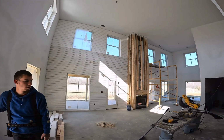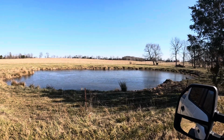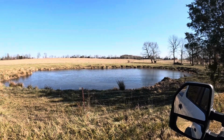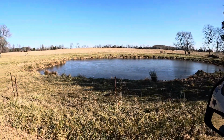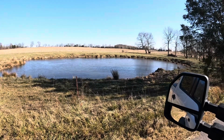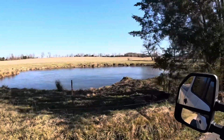Not yet. Close. That close. If that tells you anything about where the temperature's at today. That whole pond right there is froze over. And I'm pretty far south in Kentucky. Brr.